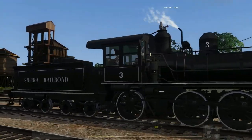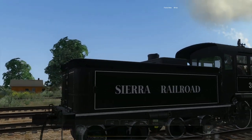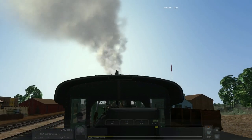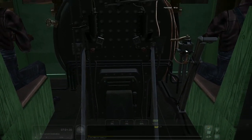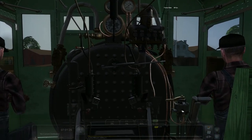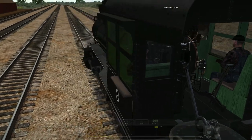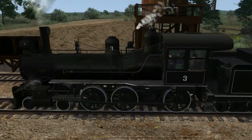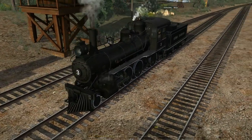I don't think much else has changed again, so I guess only the modern day version of number 3 has got the Congdon style, or whatever it's called, Congdon-esque. The interior looks pretty same too, as far as I can tell. The coloring's still green. Yeah, I guess they were all oil fired. I thought, sure as heck, the early ones, or the original, was coal. But I guess these are all oil fired.